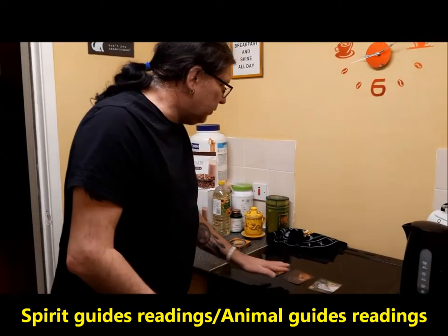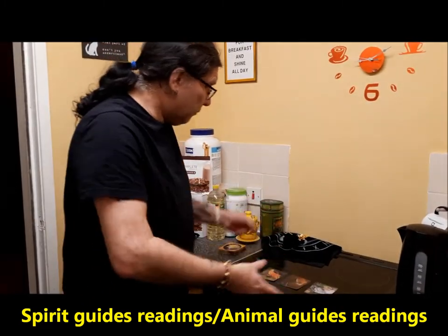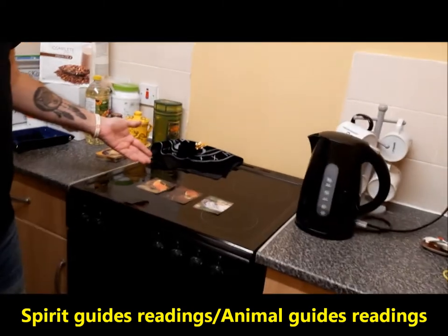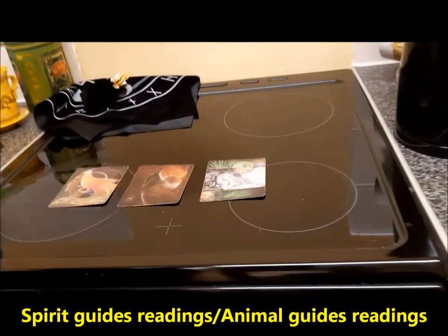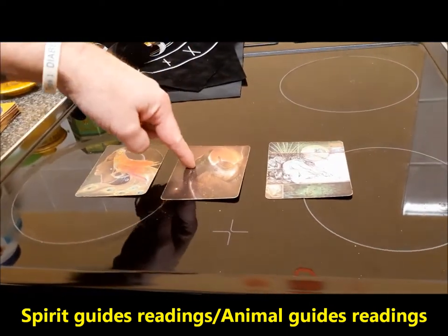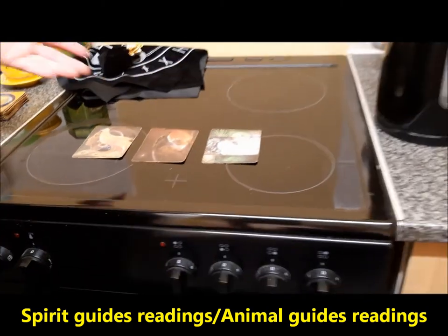And then I've been doing this for quite some time. So the thing I do the longest is these animal guide readings. And every animal here tells me something. So here we would have the parrot, the crow, and the crocodile, for instance, and that combination would tell me something.